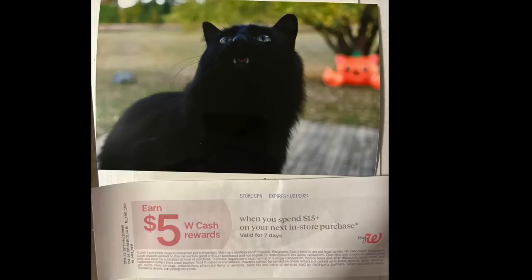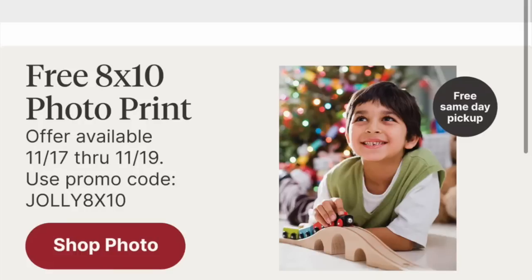Now, we have one more day left for the free 8x10 photo. I did this on 2 different store cards, and this booster, the paper one below, 5 back when you spend 15, printed twice for me. So I was pretty excited about that. What you're going to do is go into the app, in the photo section for prints, and type in the code Jolly 8x10. It's for a free 8x10 photo, 1 per store card. They usually have them there pretty quickly, and this ends on the 19th. So if you haven't done it, go for it.